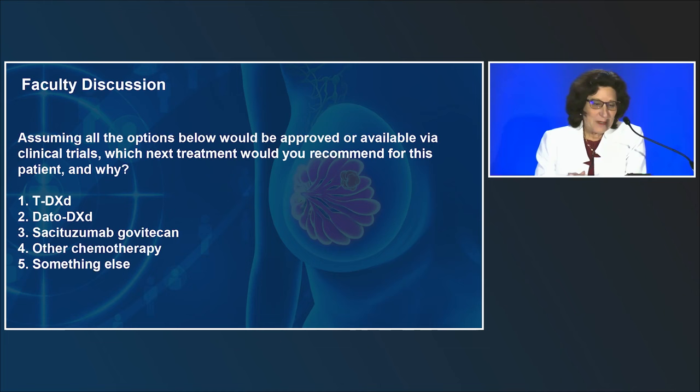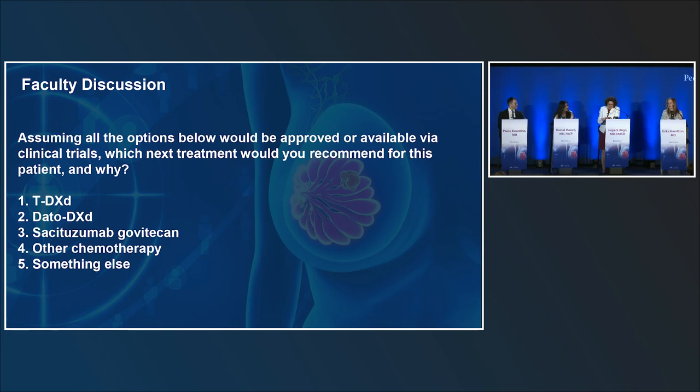I will say that in this patient, I don't think everolimus works quite as well as a drug targeted to PI3 kinase, and so I would use a drug targeted to PI3 kinase rather than everolimus in this particular patient. Yeah, I agree. I think that T-DXd has a greater magnitude of benefit and probably a greater duration of benefit, really.